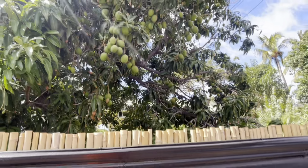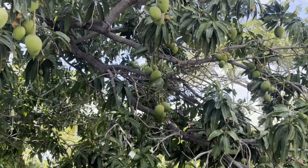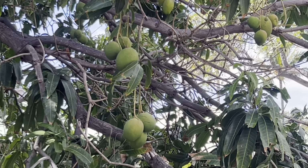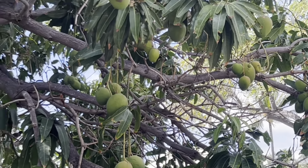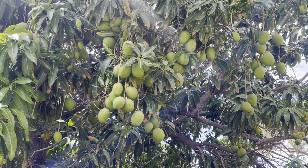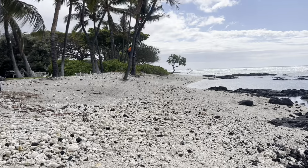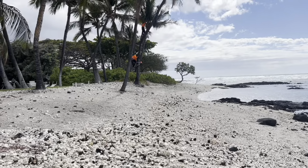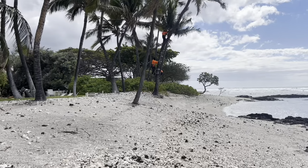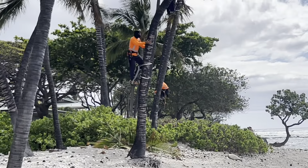It is late March, and it looks like these are the closest to looking ripe I've seen so far. I have to look on the ground, see if there's any early drops. Yep, mango season. Want me to teach you how to climb a palm tree? Let's do that. Look at these stair steppers. Look at this. That's how you do it.